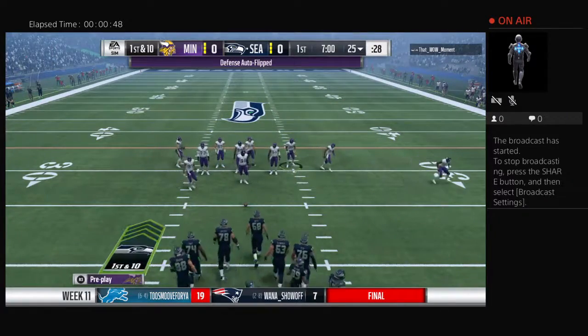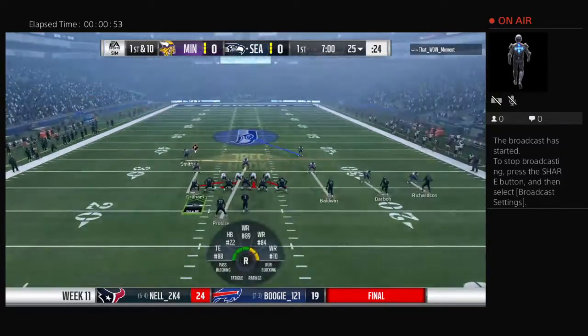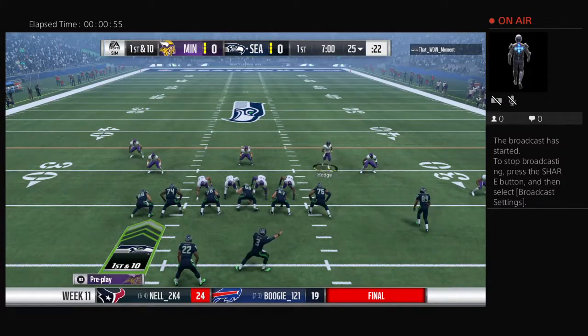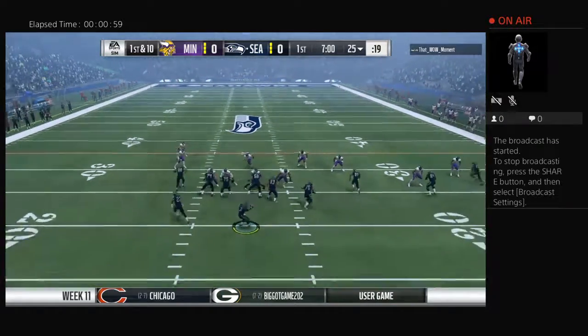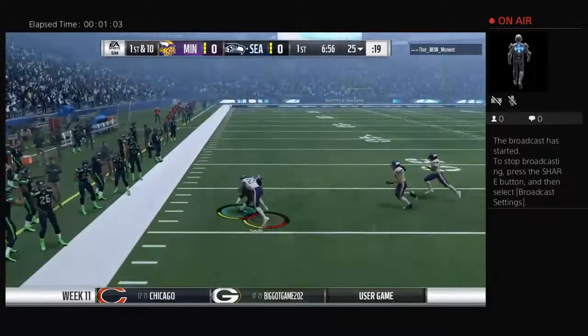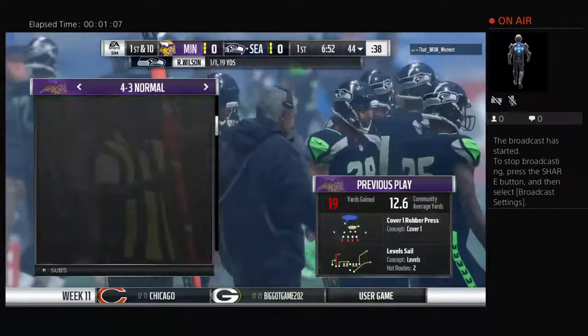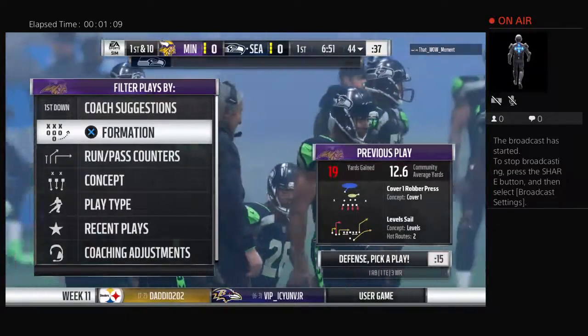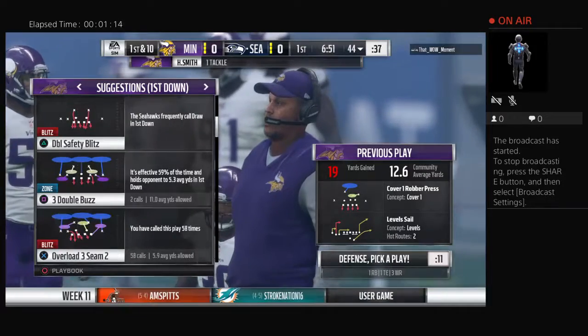And the D-line pinching together must be expecting the run. Now Wilson on first down. He'll dump it off to Procise. And they'll get it up just short of the 45 at the 44. 19 yards right off the bat. And a quick first down. Nice little nifty play for him there.